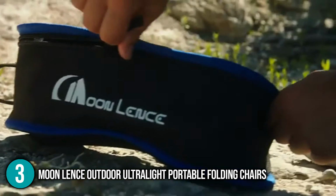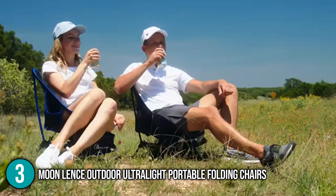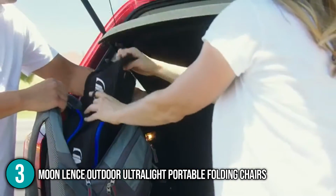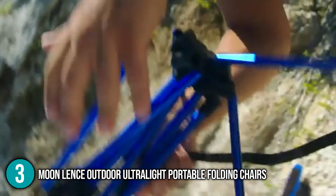With a weight of under 2 pounds, this ultralight camping chair lives up to its name. If you don't want to use the travel bag that comes with the chair, it could easily fit into a backpack. Even on planes and trains, this chair fits effortlessly into overhead storage spaces.